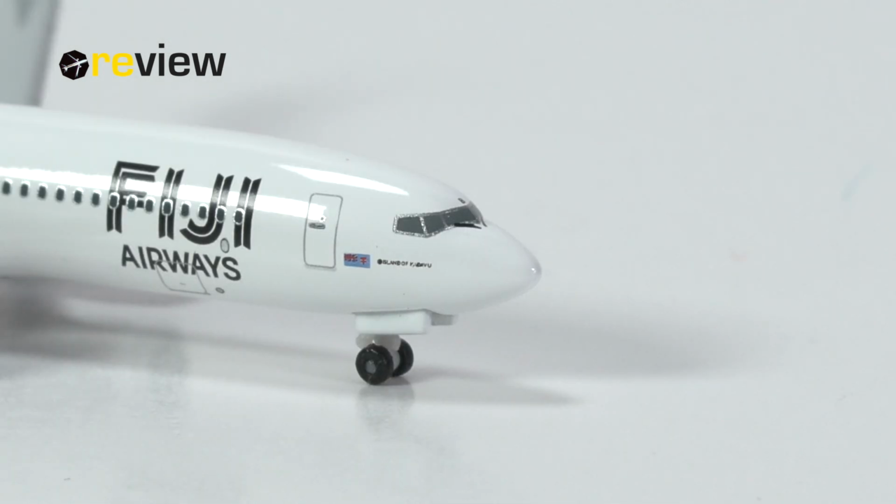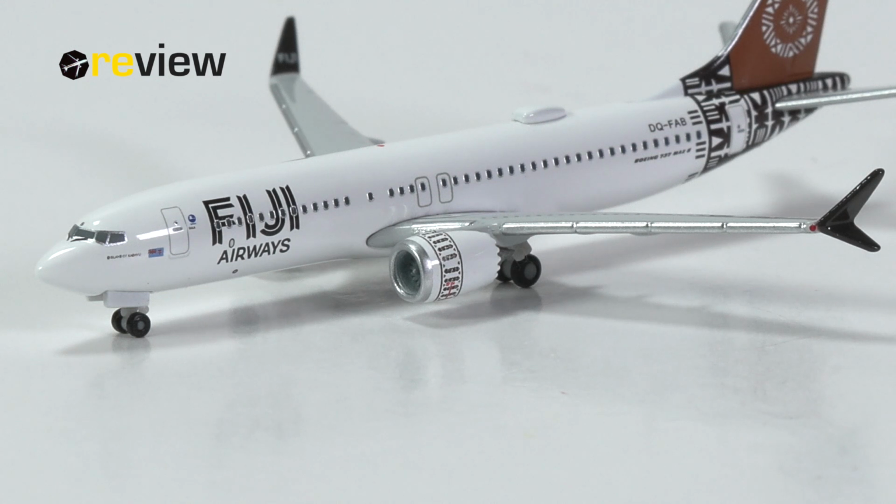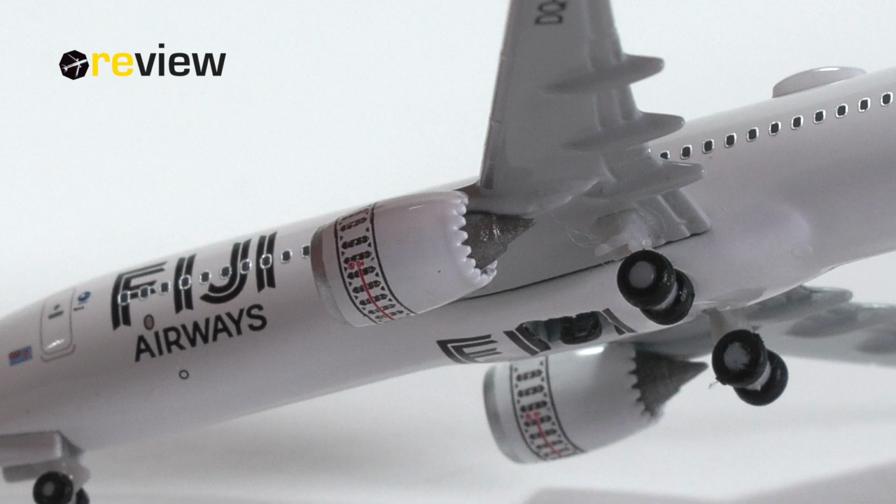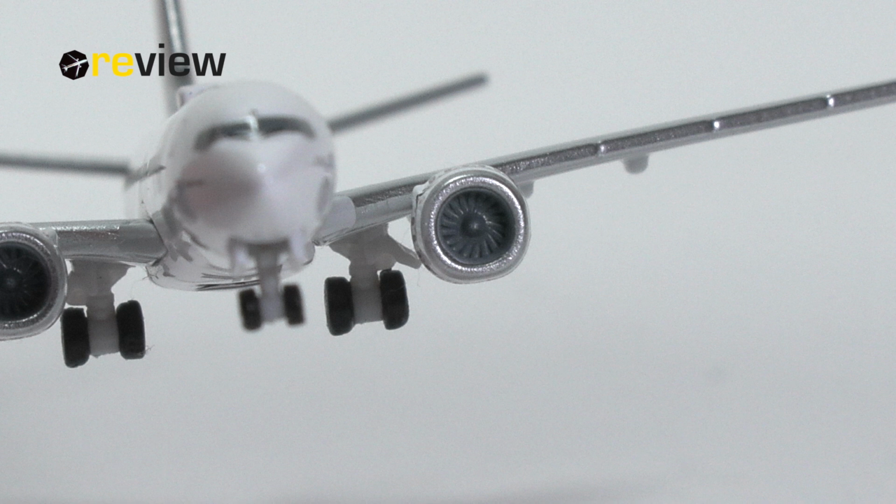But for now, let's move on to the engine nacelles, which have been kept in mostly white as the fuselage, but we do have the silver leading edge and more of this lovely Fiji art or, well, design. And incorporated into that, we also have the safety markings, which is great because Herpa could have skipped that, but they didn't, so that's nice. The physical detailing of the engines is also very lovely with the chevron nozzles, and also here from the front, very, very nice. You can see the engine fan blades.